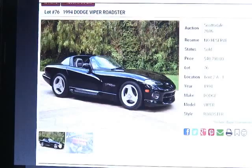All right, now we have a Dodge Viper. I think they came out brand new in 1992. And so this is a 1994. It's a Roadster, and it has 9,000 original miles on the car. And it's a gorgeous car, gorgeous transmission. Take a look at the photos.